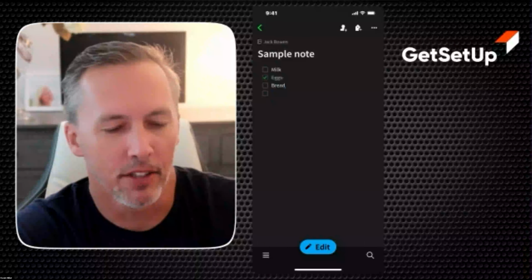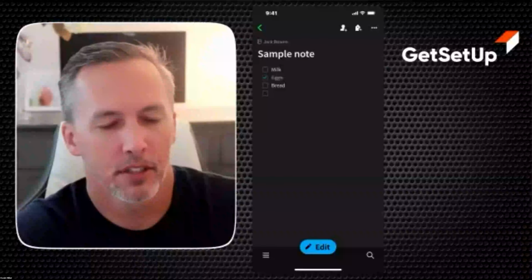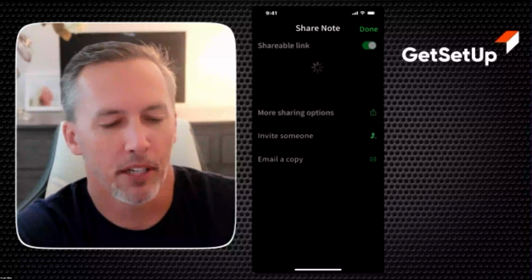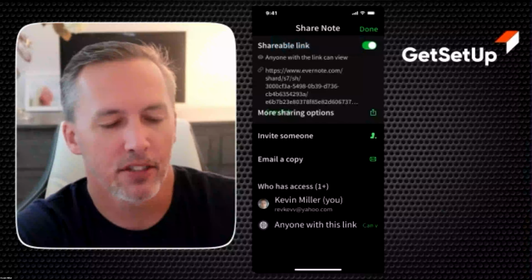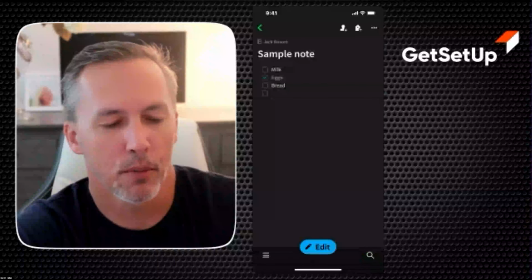Now, every time you make a note, it's private to you. If you want to share it with somebody else, you just click the share button up in the corner, which is a little person there, and you can say, I can create a link, and anybody who has this link can access that page and view it, or I can email a copy or let other people edit it. If they have an Evernote account, I can share it with them that way. But initially, it's all private to you.